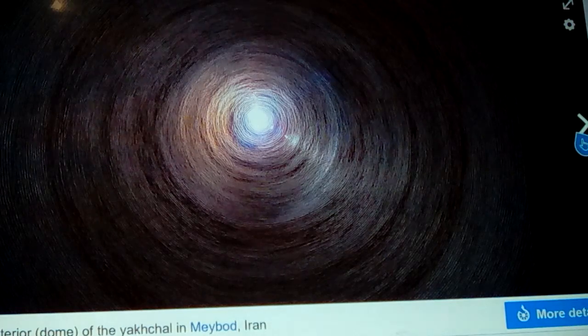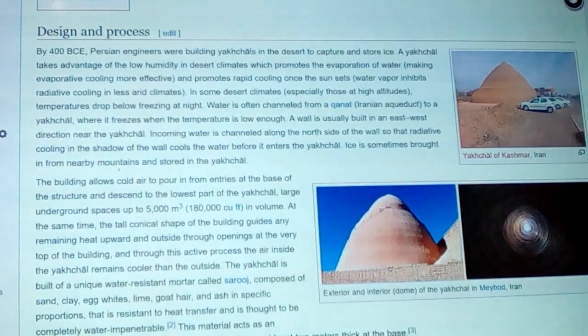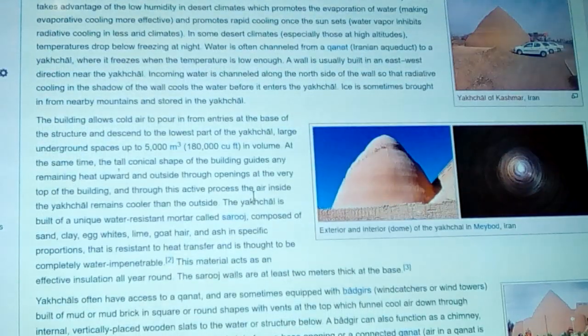Here's what it looks like when you're inside, but not down in the pit, looking up inside of it right there. And so you can see that valve and chimney idea that it gets going on. Here's another one built into the structure of this. But let's look at a few more things. They'll tell you that they can be up to 180,000 cubic feet, where it says it right here.